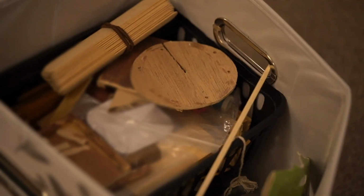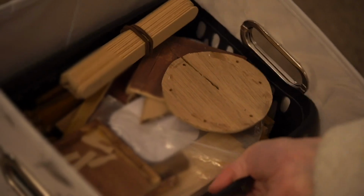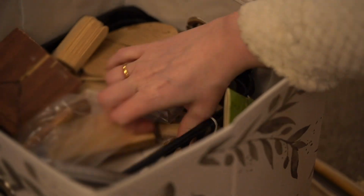So I got out my things, including my sketchbook with my little list, and the first thing I came across was these lollipop sticks. So I thought, I'm going to start my attic and start the floorboards. However, I searched this box and I could not find my tool that I use for cutting the lollipop sticks. So I decided to have a little rethink and make something else today instead.